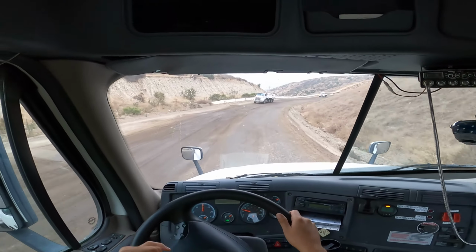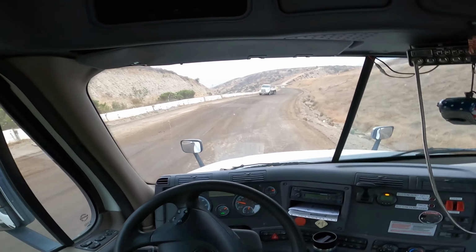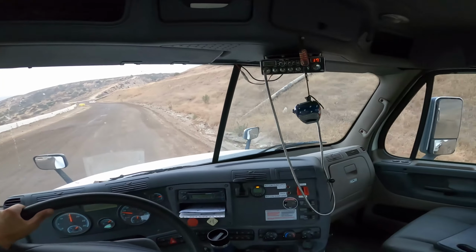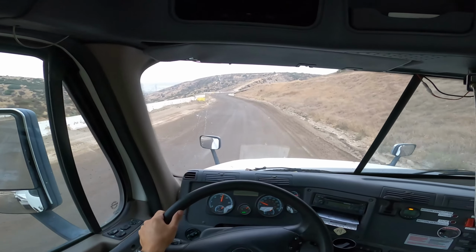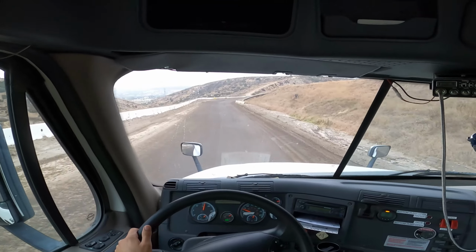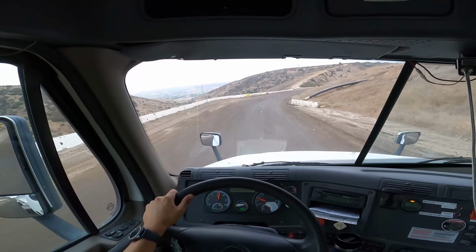So anyways, I just got loaded with 400 sand. That's what they call it here. It's just sand coming from Mexico. I guess it's cheaper to import sand from Mexico than to use our own sand here in the States. So I got sand, about 25 tons worth, and I'm taking it to a cement mixing plant over in Mission Valley.